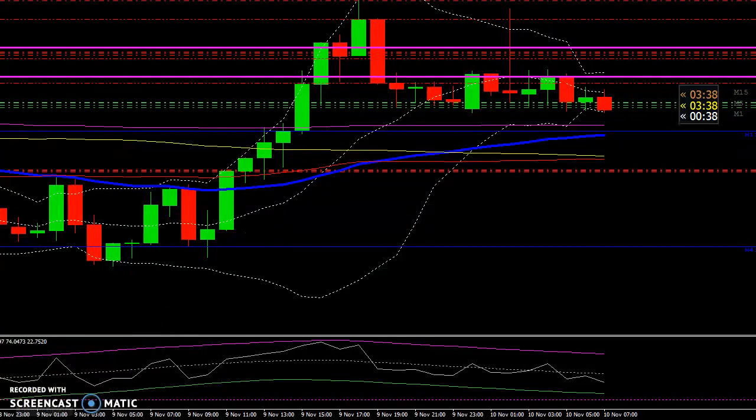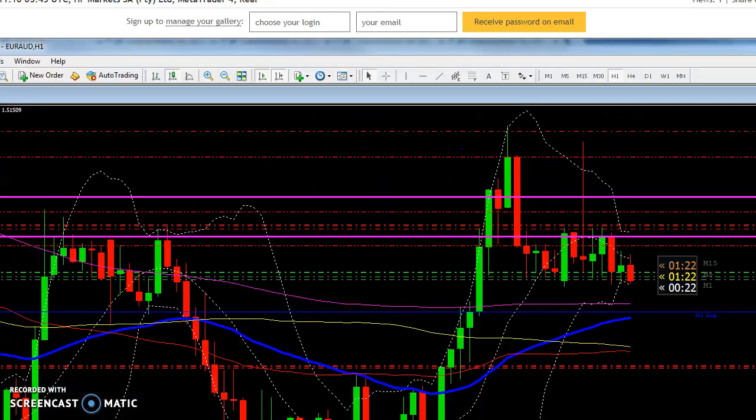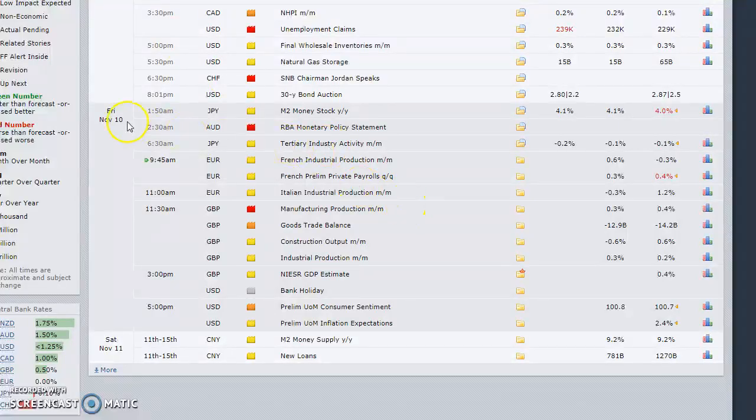Now, if I go to the news, I just want to show you, there's no big news going to burn us. It's Friday. We have no big news on the euro, small news. Then we have on the pound about 3 hours later, something like that. But there's no big news on the euro or Aussie. So this thing can just go down for those 25 pips I was talking about. So guys, yes, I'm going to take this trade. As you see, I'm already in there.